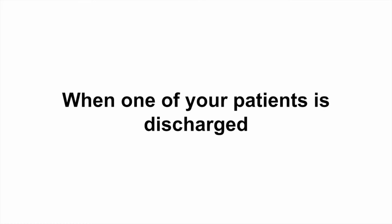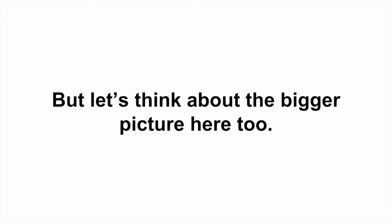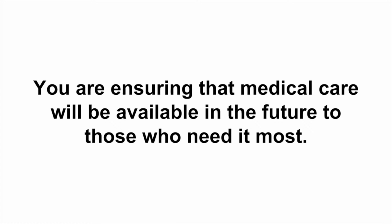When one of your patients is discharged, it's your job to prevent readmission for the patient's sake and yours. As a result, the patient will have better care, Medicare will save money, and you will be rewarded. Yes, more revenue for your practice is a great thing, but let's think about the bigger picture here too. You're helping to save Medicare. You're helping to solve the biggest financial problem of our country. You are ensuring that medical care will be available in the future to those who need it most. You are the change that we all need.